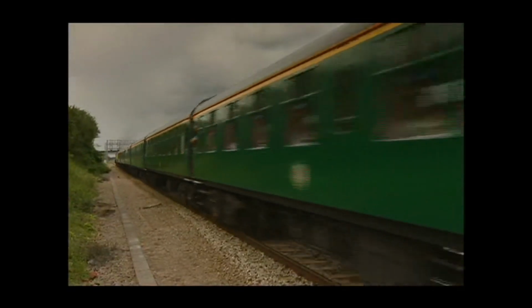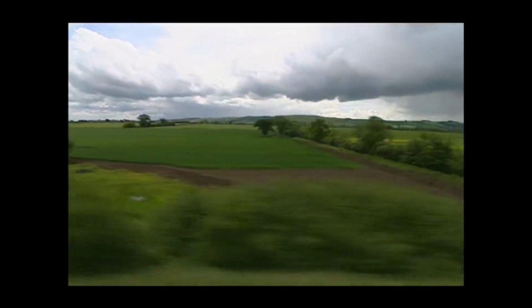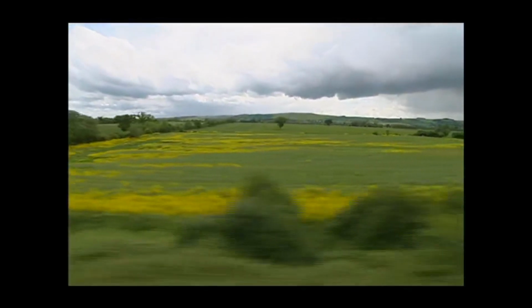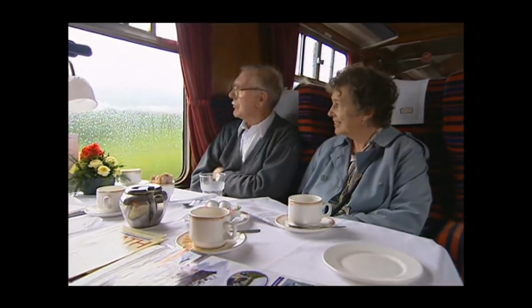The lovely blue sky at Old Oak Common has been replaced by leaden grey clouds over the White Horse Hill, and sure enough, bang on cue, here comes the rain. It wouldn't be England, would it, without summer showers?